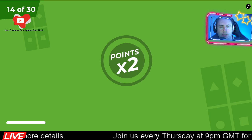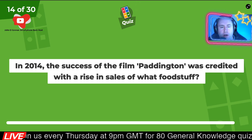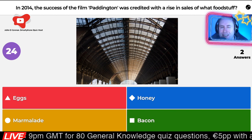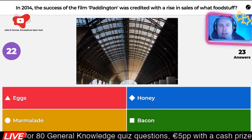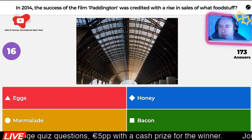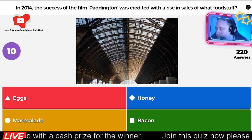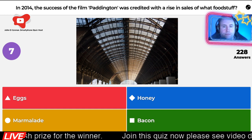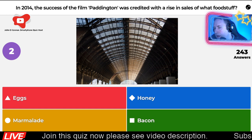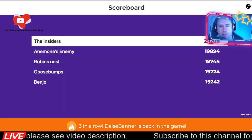Here's question 14. In 2014, the success of the film Paddington was credited with the rise in sales of what foodstuff? Eggs, honey, marmalade, bacon. So in 2014, the success of the film Paddington was credited with the rise in sales of what foodstuff? Is it eggs, honey, marmalade, or bacon? 244 locked in. Paddington Bear likes his marmalade sandwiches, doesn't he?